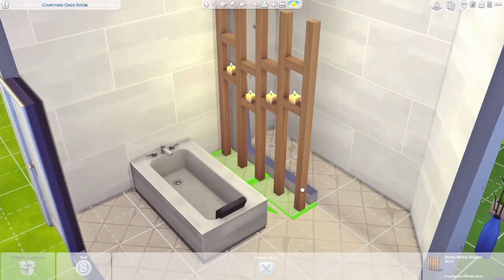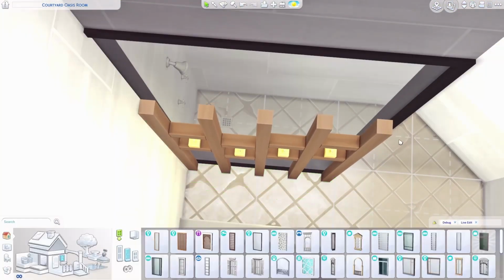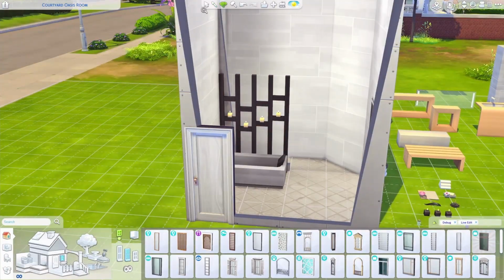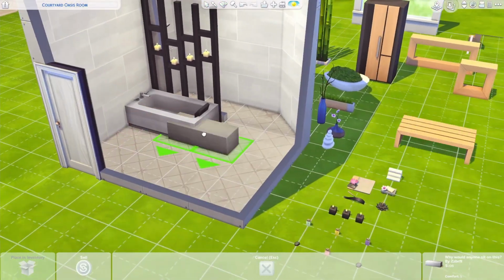The backstory for this challenge was that the Sim has just moved into a broken down house. We previously renovated her bedroom, so now we're moving on to this bathroom.